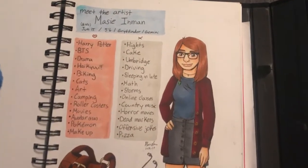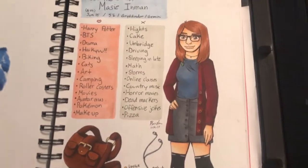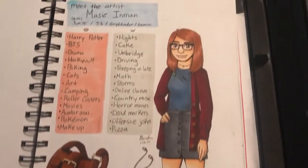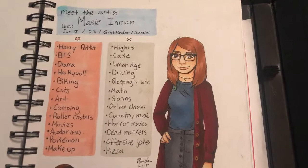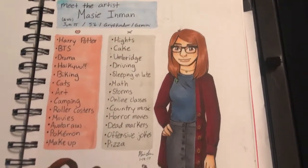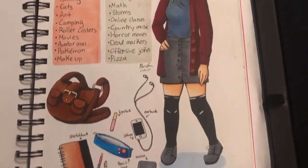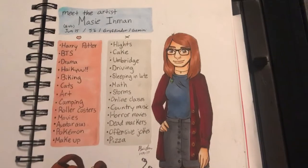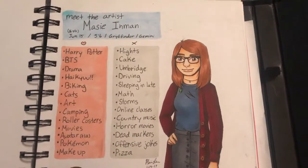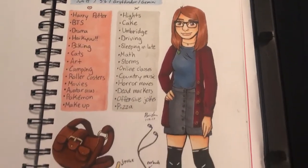Something that was going around the artist side of the internet and Instagram was the get-to-know-the-artist thing. And so I did one, and I really like the way that this turned out. This shows what's in my bag normally, how I dress or what I wear, and things that I like and things that I dislike. You can pause and read if you want, but it's just getting to know me.